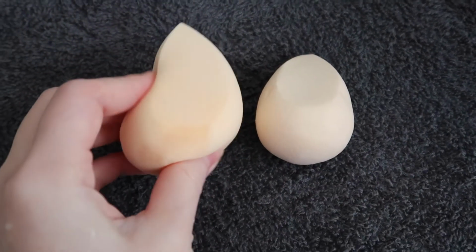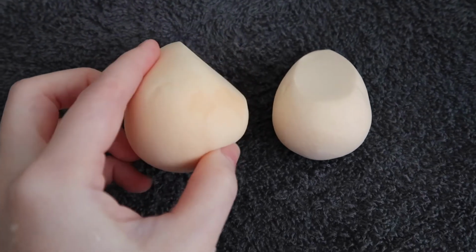This feels very similar to some of the Althea sponges that I've tried, and a lot of other cheaper sponges out there. Definitely not Beauty Blender sort of material, because Beauty Blender has more holes in them. This one feels more compact.